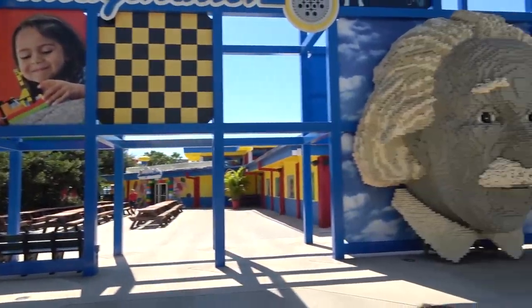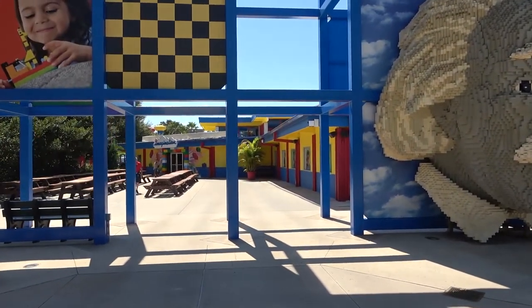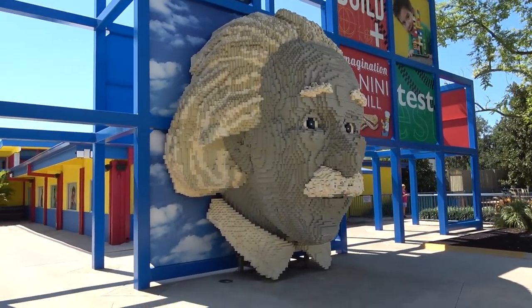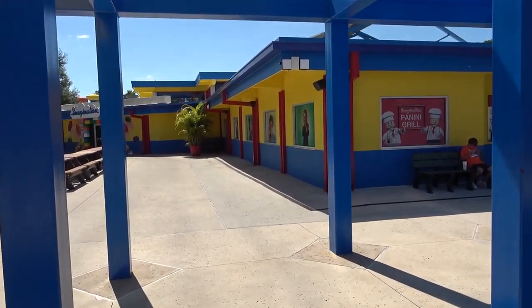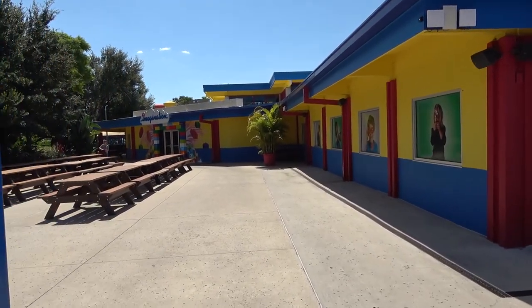But yeah, I like these little figures like this. You guys already know too that they do have Miniland here, which Miniland's a lot of fun. But we're gonna get into that in a little bit. I'm gonna show you a few highlights of Miniland. But I just wanted to show you back here.